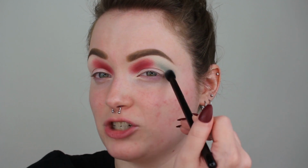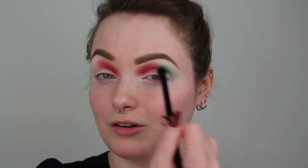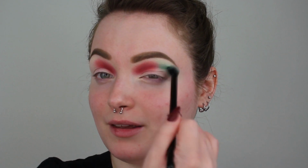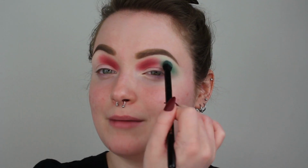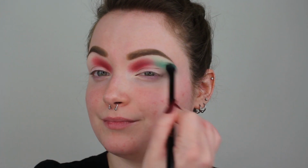And when I'm using this shadow too, I'm going to do a little bit of a wing shape from the outer corner, just to give a really nice elongated look. Okay, I was expecting that to be a little bit more pigmented on the first initial application, but you know what? I'm okay with building. And I'm just doing the exact same thing. I'm just doing these little circular motions, focusing it in my crease. And I'm also kind of marrying it with the red, but I'm not going full on over the red. I'm just lightly buffing it right over that harsh line between the two colors.